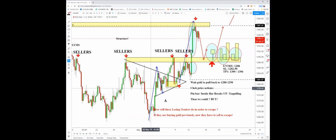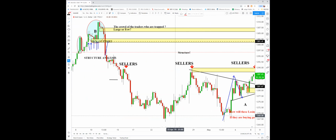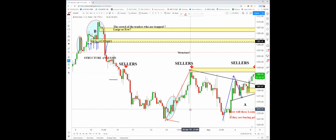Let me just give you an example. If I want to buy gold from here to here, I can choose to buy from here and hold it to here, right? But what I can do is buy from here, and when it hits the structure here, I take the profit. Then after the pullback I buy it again, and I can eat another tranche of the move. Then I take some profit, and when it comes back I buy it again, and then I make this money.